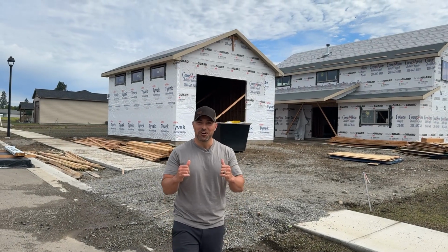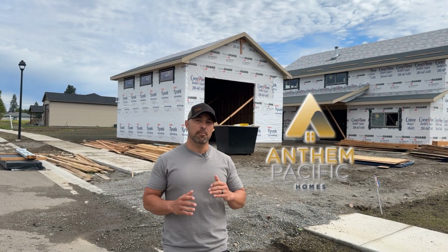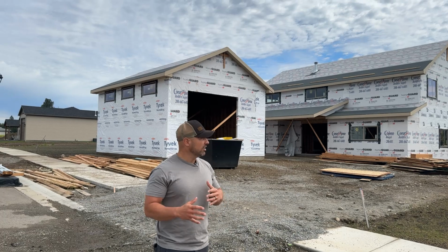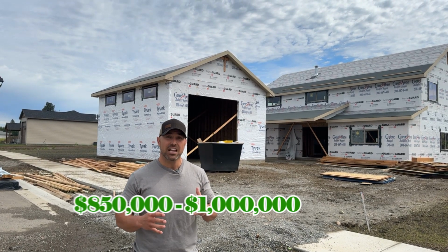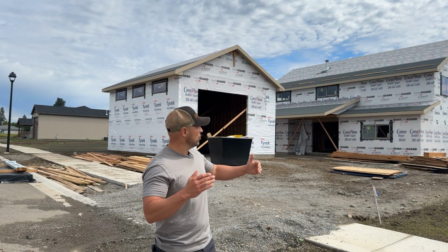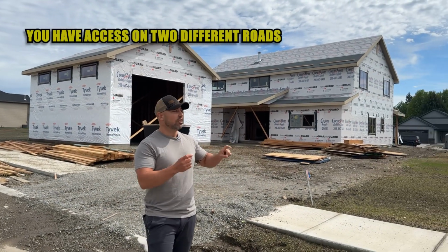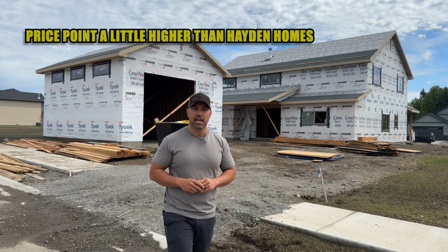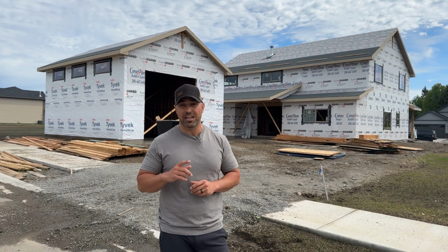So this is one of our builds, with Anthem Pacific. The neat thing is that you can put a shop on properties here in The Fields. Price point for these is typically mid $800s for the ones with shops, up to about $1 million. Something nice is that you have access on two different roads on this specific one. Very cool builds. Once again, the price point is a little higher than Hayden Homes. We'll go show you the other one that we have with Hayden Homes right now.